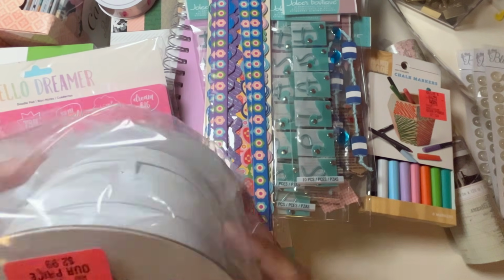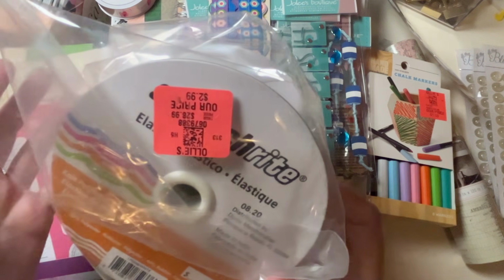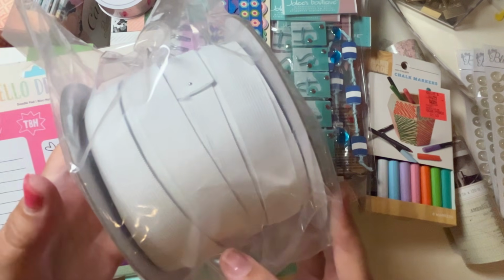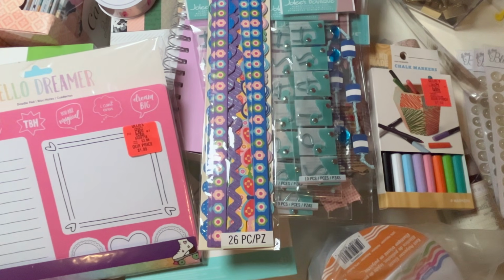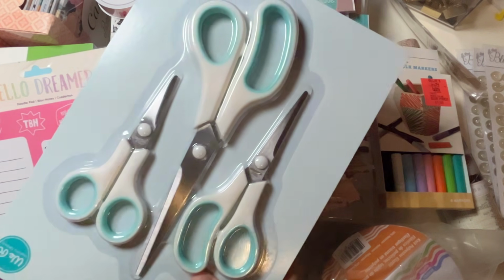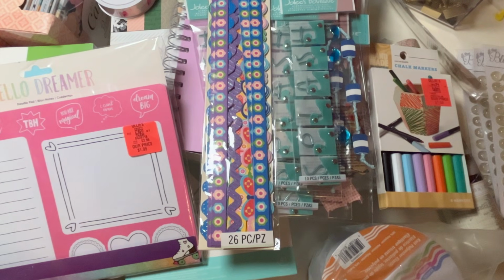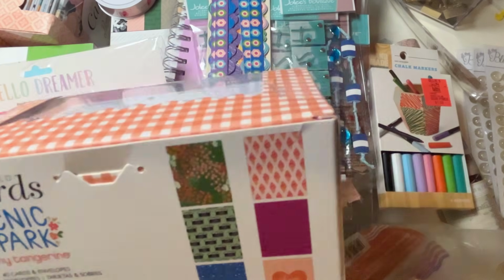I got this huge roll of elastic. Me and my mom were saying we're going to have to find a project that uses elastic. It was $2.99, but you get a ton of it on the roll. So that is perfect. And then I picked up some scissors, and these were only $1 for this whole pack of scissors, you guys. So I love that. I got these cards. They're Picnic in the Park. So fun.